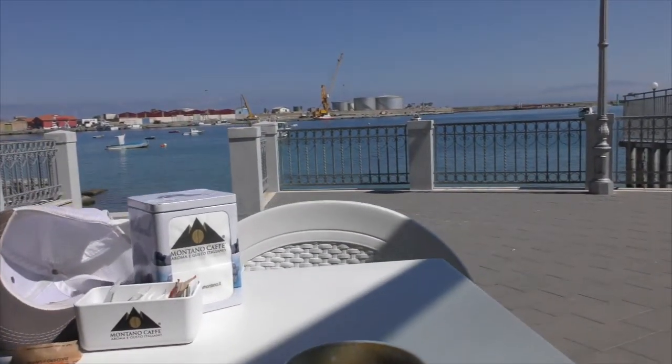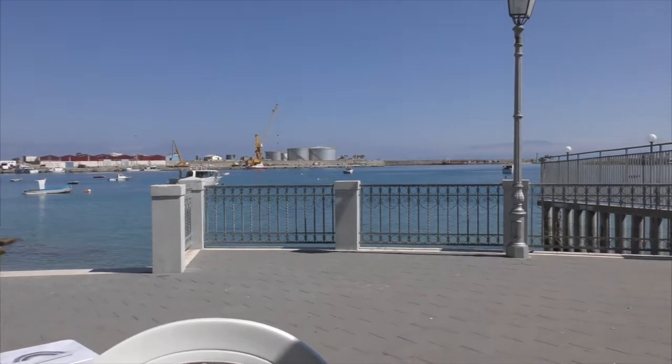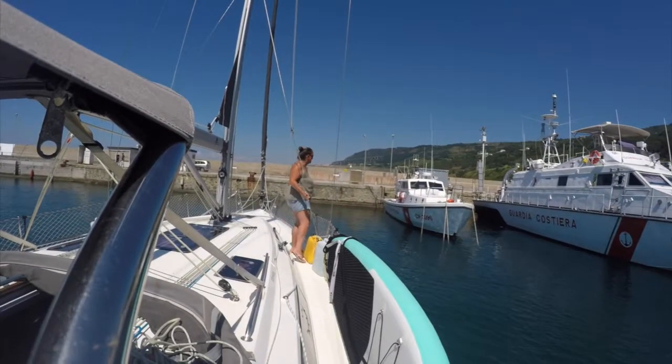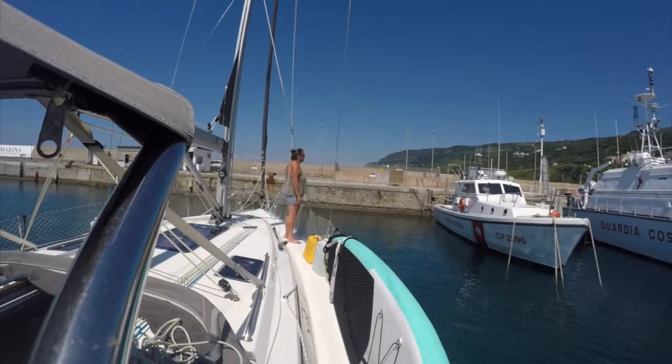And of course, Italy wouldn't be Italy without an early morning coffee in the sunshine. And while we were there, we decided to top up with diesel. Well, it was reasonably priced and fairly easy to get to, so we like to keep our diesel tanks full. Why not?